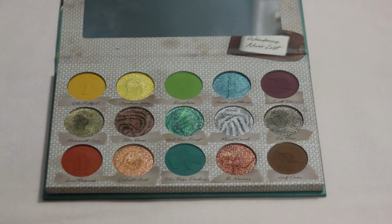So this palette has just been an absolute favorite of mine this past month. I know 3 times doesn't seem like a lot to reach for a palette, but I felt like I just couldn't put this palette down, and especially the last couple months, because I used it a handful of times last month as well. So yeah, I've just really been enjoying this palette.